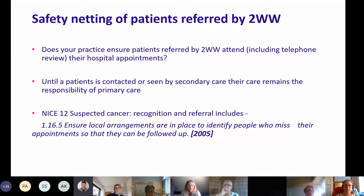Okay, thanks, Pete. And again, one of the lines in the NICE NG12 suspected cancer guidance is about ensuring that there are local arrangements in place to identify people who miss their appointments so that they can be followed up. That obviously applies to the 2-week wait group, who should be notified if somebody doesn't engage with an appointment, but we should also be thinking clinically about people who we're expecting to see back who don't show up, or booked an appointment and don't attend. Again, it's not always an informed choice and may be affected by people's physical or mental health issues that are preventing people from engaging with us. So next slide, please.